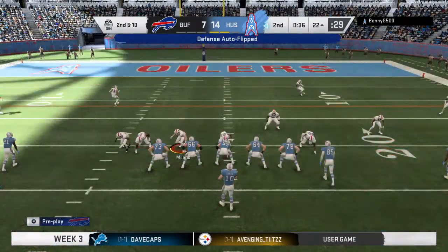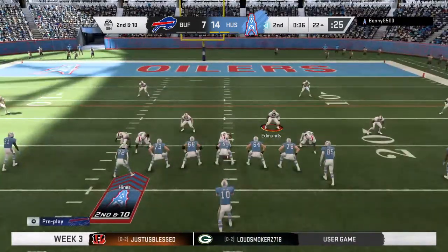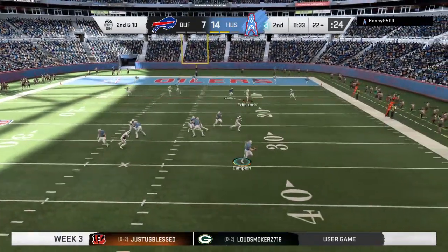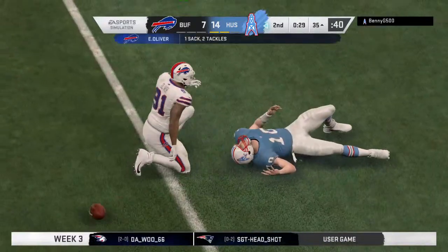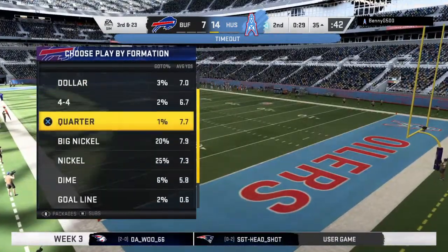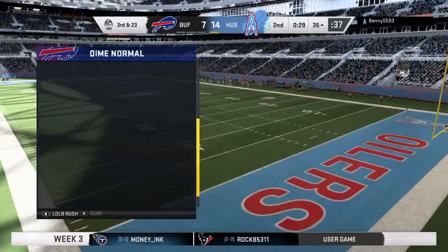So after the incompletion, 2nd and 10 from the 22. Eluding the pressure right. And a big loss here as he's taken down. Now another timeout called for by the offense, as the clock will stop with just under 30 seconds to go in the first half.